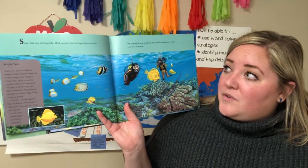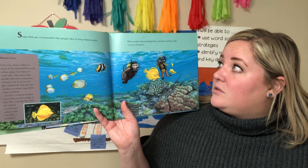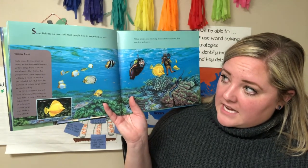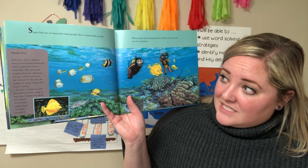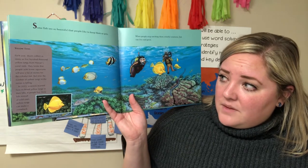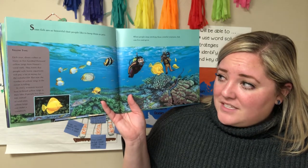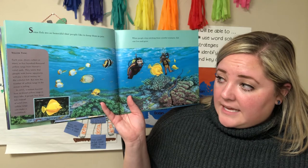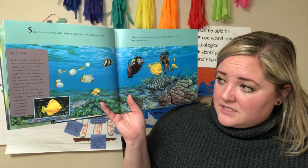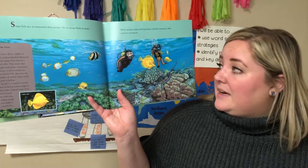Some fish are so beautiful that people like to keep them as pets. When people stop catching these colorful creatures, fish can live and grow. Says yellow tang. Each year, divers collect as many as 500,000 yellow tangs from Hawaii's coral reefs. They know that people with home aquariums will pay a lot of money for the colorful fish. But now the number of yellow tangs in the ocean is falling. In 2015, scientists learned how to breed yellow tangs in their labs. If people buy these fish instead of wild ones, yellow tangs can make a comeback.